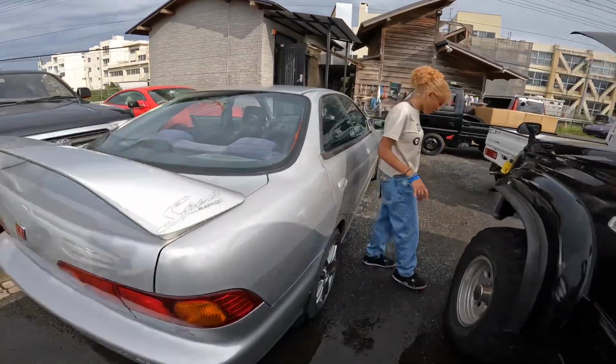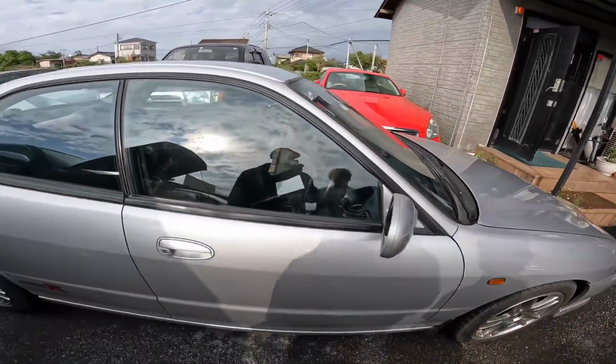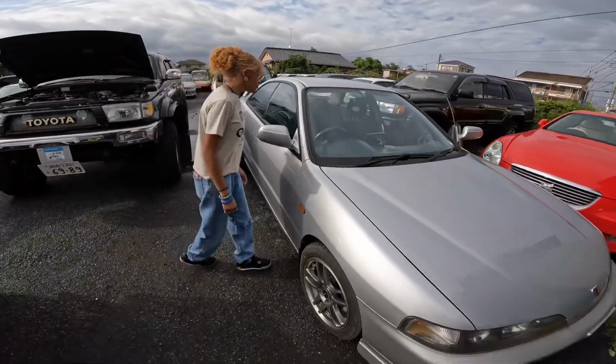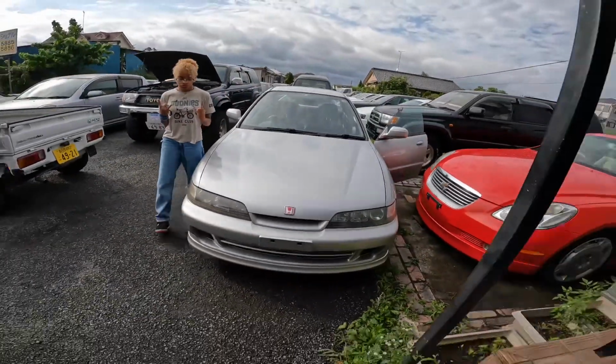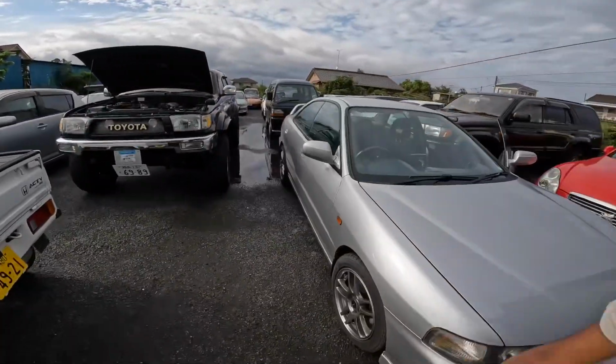But yeah, that's it. DB8 Type R, 1997, ready to ship, ready to rock and roll. This thing is clean. Clean, clean. Machine, it's clean, clean.